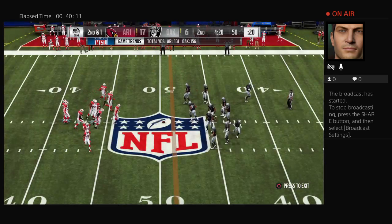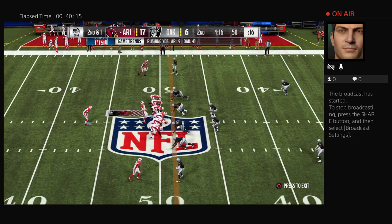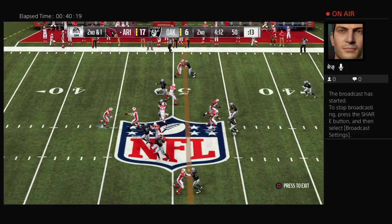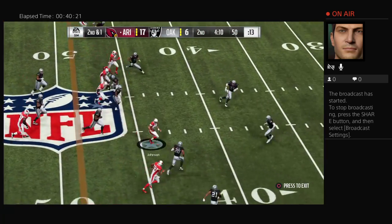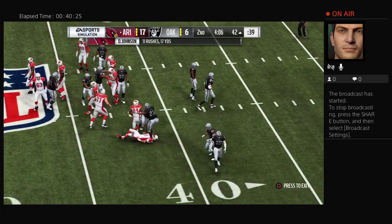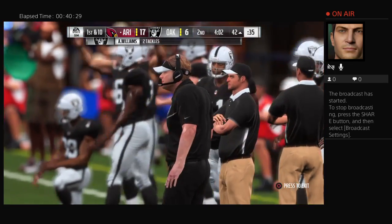That last catch short of the marker by just a yard leaves him with a very manageable 2nd and 1. Now a handoff. Johnson. And an alley to run. And this time he's able to take it down to the 42. 8 yards on the pickup there, and it moves the sticks.